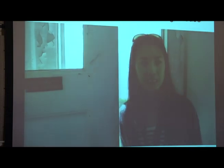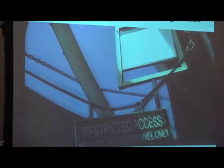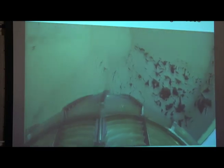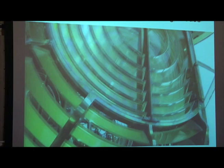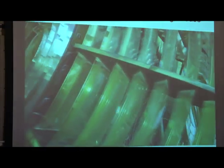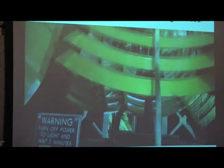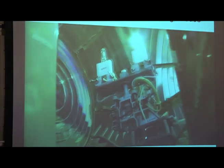Okay, now here's where we get to go up in the lantern room. There we are. Notice the peeling lead paint. This lens actually has a door in it, which allows you to get inside and change the bulbs. You notice that. There's the two halogen bulbs.